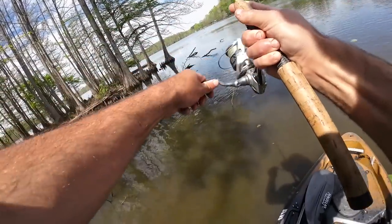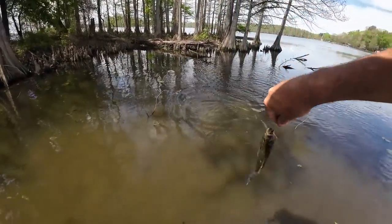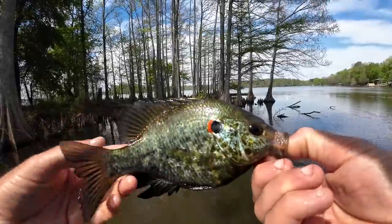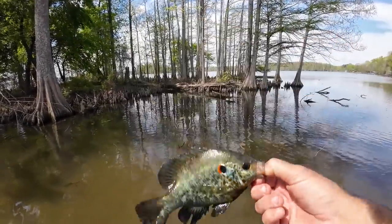Got him. Got him. Stay on there. Yeah, baby. There we go. Try to get a hold of him so y'all can see him. Beautiful colors on this male. I love the black fins they get.